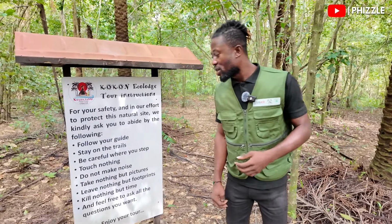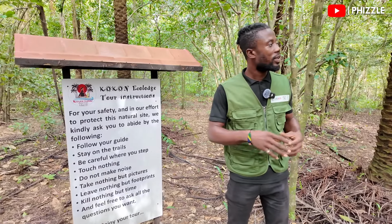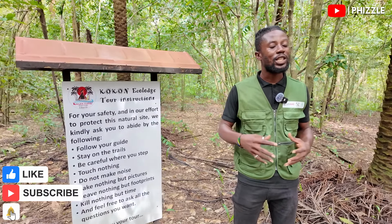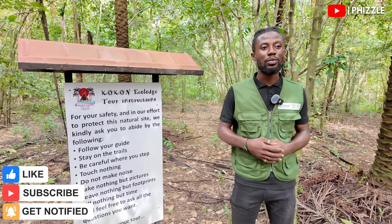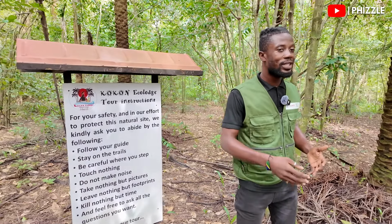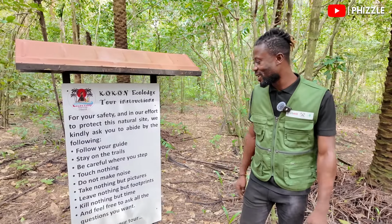Do not make noise. This is a natural habitat, so all of the animals here are used to the sounds and colors. If we can be as quiet as we can, definitely you might see some of these animals. They are not static, so while moving you see them. At least then we have an idea of what we have here.